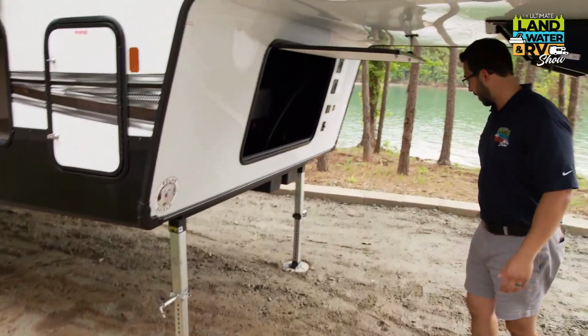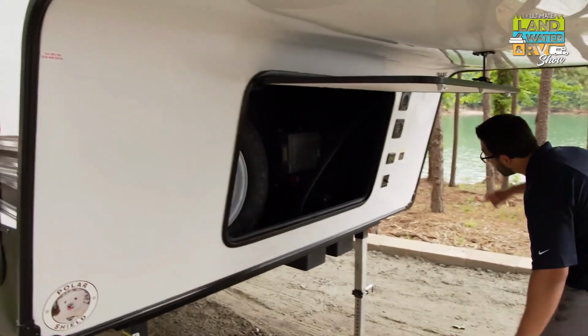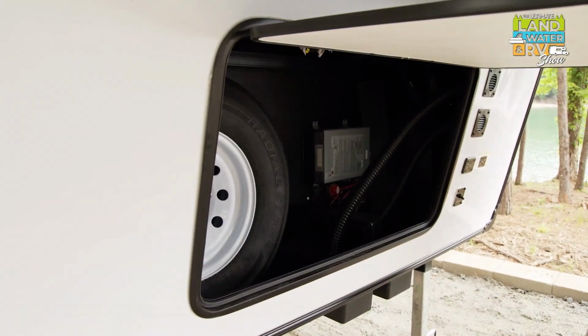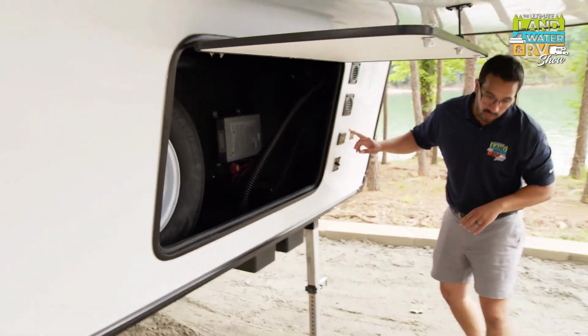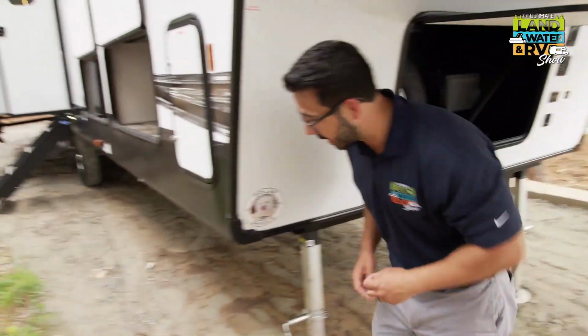You'll also see right up front, this is a little bit different, but that is your inverter. This box right here is your 1,000 watt inverter, and that inverter is dedicated to the fridge. As I mentioned previously, that is what allows you to drive down the road and have your fridge stay nice and cool. Your auto level controls are right over to the side, as well as a switch for your lights.